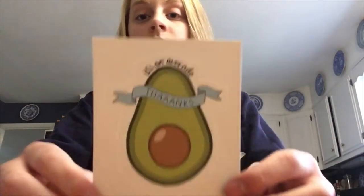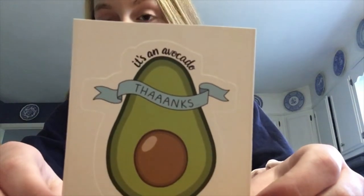All right, next we have, these are all from Redbubble, which if you don't know is an app and a website where you can buy stickers and clothes and things like that. I think it's cute, but my friend got me these for my birthday. So this is an avocado thanks. That's a vine, if you don't know.